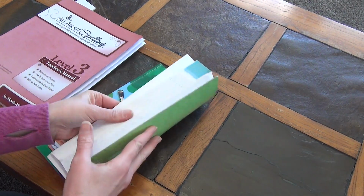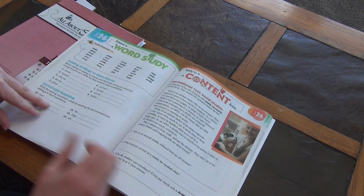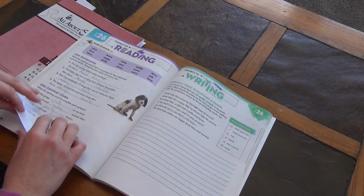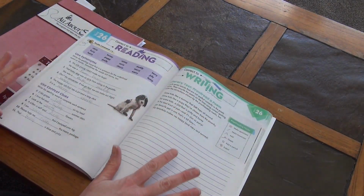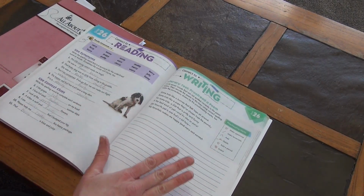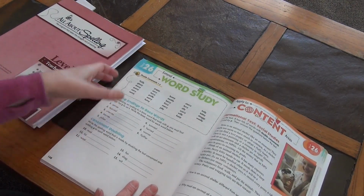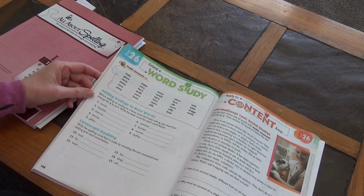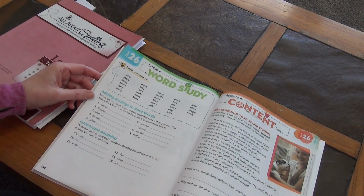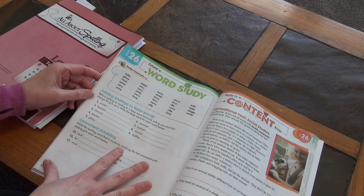So let's say I need a Friday to just be independent. I'm just going to give her one of these sheets. Like I said earlier, we don't ever do the writing one. We do writing and everything else, and so I'm leaving it out of this. But I really, really, really like the word study. And so most of the time, even if it's not an independent day, this is the one I would have her do on a Friday.